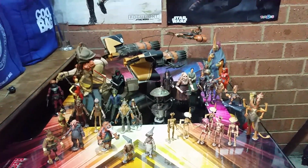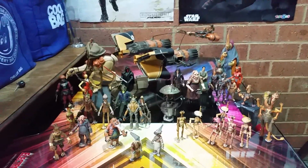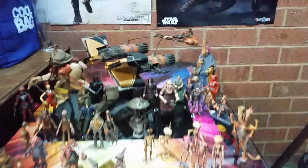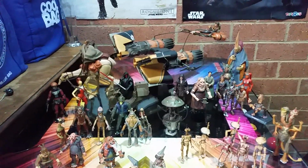G'day guys, Sci-Fi back again with another off-the-shelf figure collection. Another one's come down off the shelf to be packed away, be put behind glass. And these are all the Podracers and other people on Tatooine as you first see them in Episode 1.